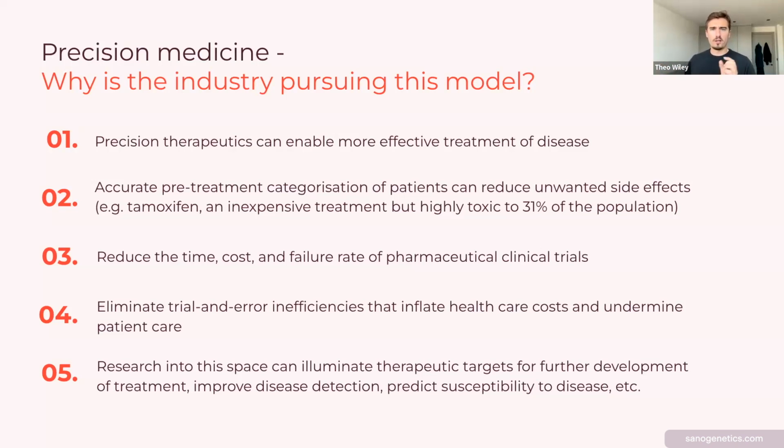So finally, one last point we have here talks about how we can leverage research like large-scale genetic sequencing data to illuminate novel therapeutic targets for further development of treatment. So doing things like improve disease detection as well, prevent susceptibility to disease, and so on.